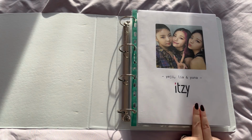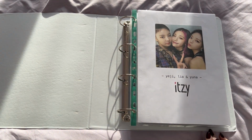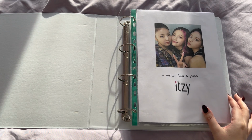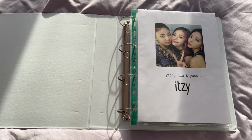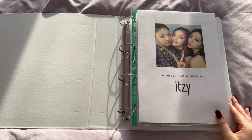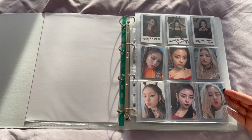Okay, so Itzy binder now, and I collect Yeji, Leah and Yuna for Itzy. So I used to just collect Yeji and Leah and then pick whichever member I felt like was owning the era to fill up the last column. But now more recently I actually want to collect Yuna fully. So for Itzy I already had collected Yuna anyway, so this is complete.